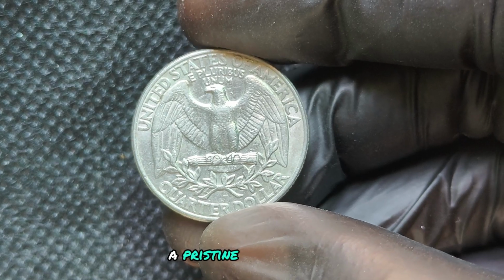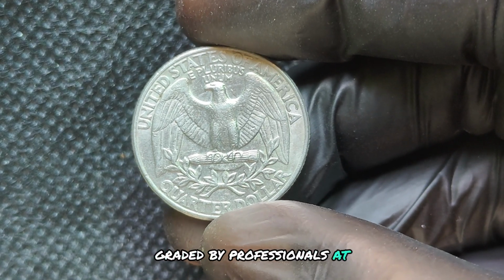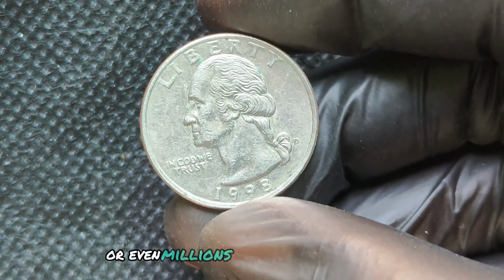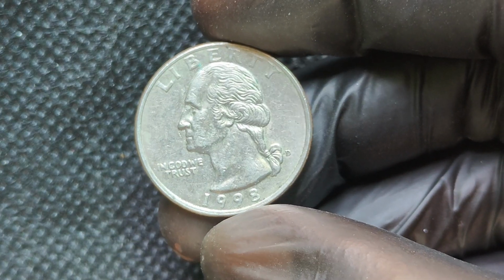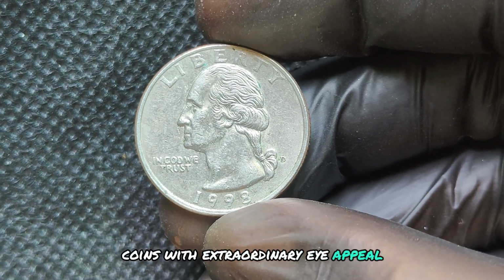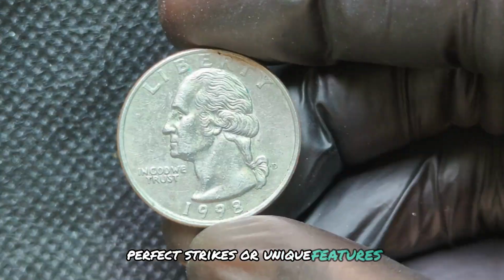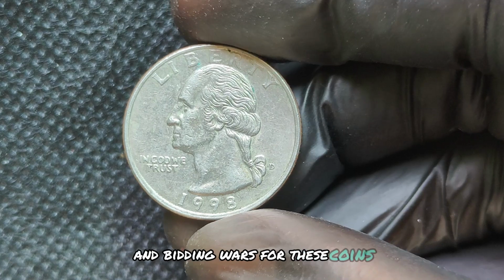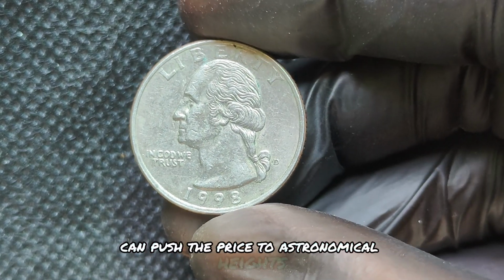A pristine, error-free coin graded by professionals at MS67 or higher can easily reach thousands, or even millions of dollars at auctions. But it's not just mint errors. Coins with extraordinary eye appeal, perfect strikes, or unique features can also catch the eyes of top collectors, and bidding wars for these coins can push the price to astronomical heights.